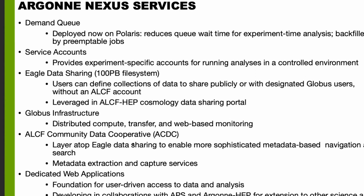I mentioned the Globus infrastructure, the ALCF Community Data Cooperative. I have a slide on it I'll talk about in a minute. And then dedicated web applications is one step beyond the ACDC portal. ACDC says, how can we make data easily findable and view the metadata, make choices about what to download? Dedicated web applications are more like, I need something that is a little bit deeper into my own application domain, and maybe do some analysis, maybe make some more constrained selection of the data that I want so I can transfer it off to my own facility.